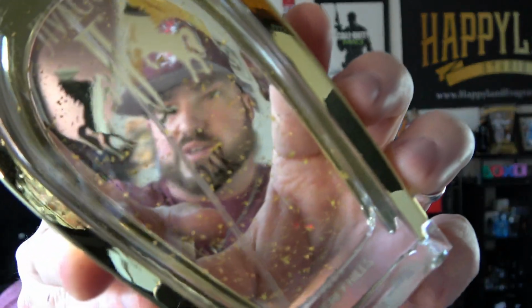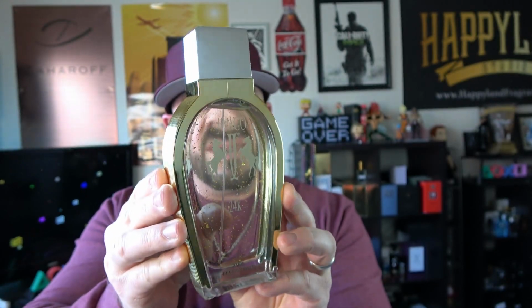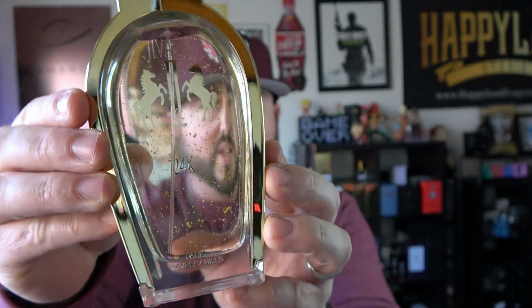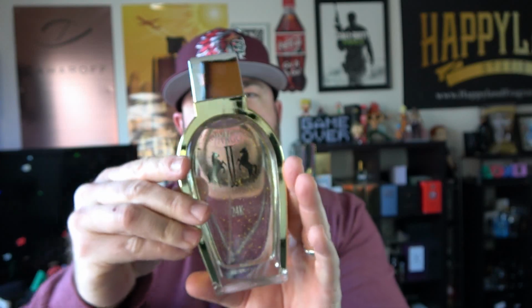Interesting bottle. Okay, and it looks like it has gold flakes floating around in it. So, you see all those gold flakes. I don't know how I feel about the bottle yet. It feels of quality, but I feel like it's a strange design. Very strange looking bottle. Let's see if it holds into place. Doesn't click, just holds. Decent atomizer.